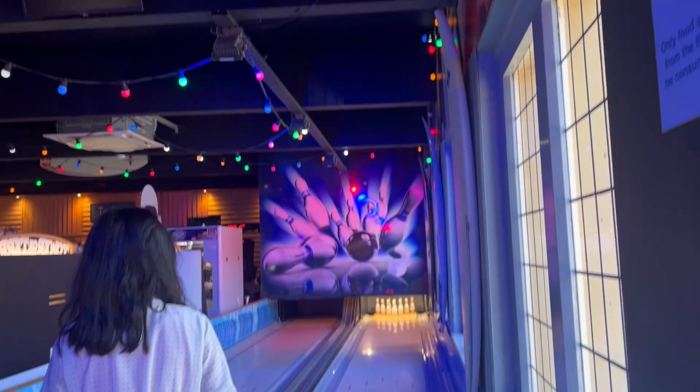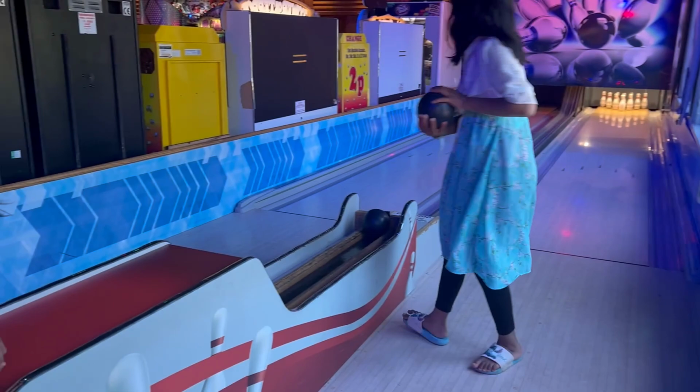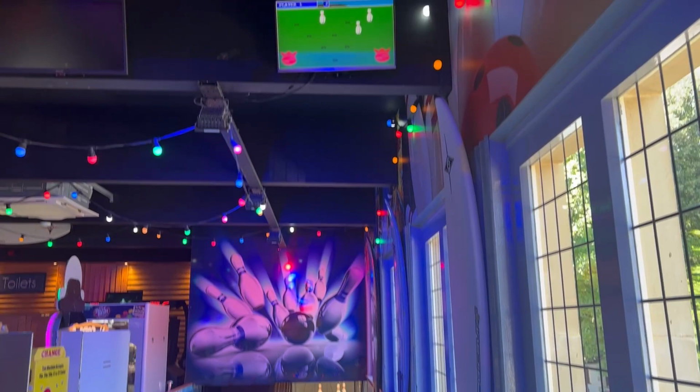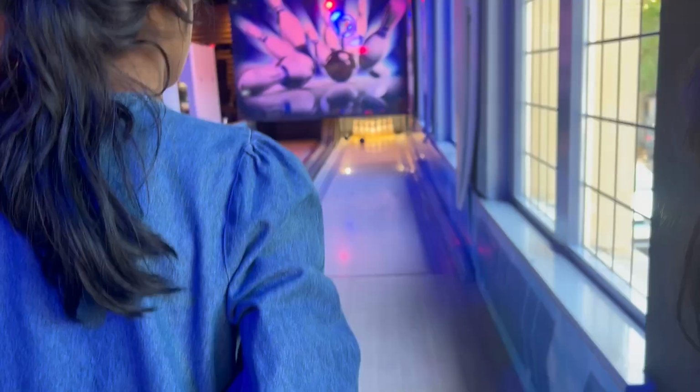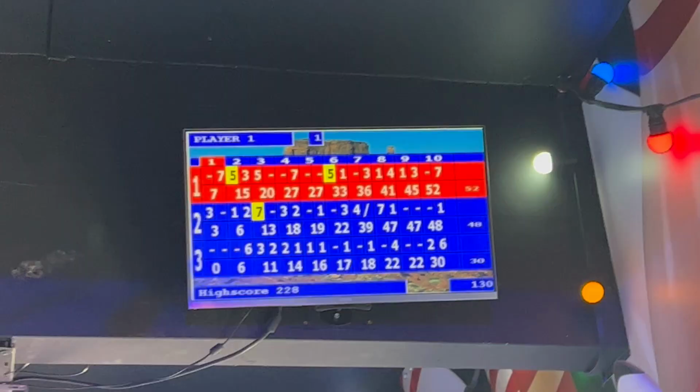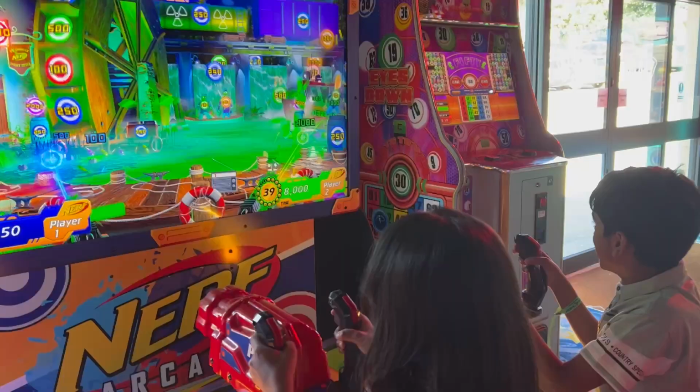So we had to pay £6 because there are three of us. So, is it gonna hit? Is it gonna hit? Yay! Well done! Oh, Zane, you need to try and get in the middle. So, Zoa has 52, Arisa has 52.